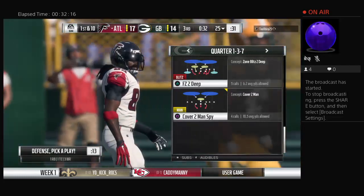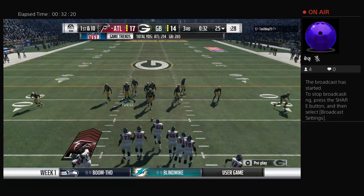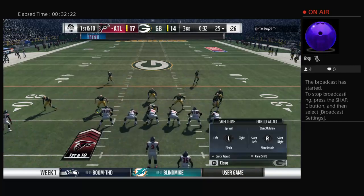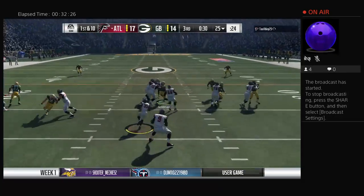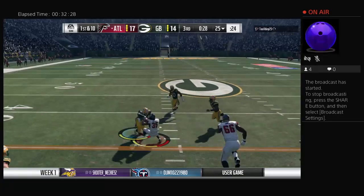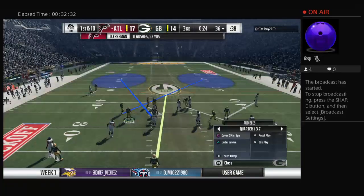And when you start plotting for this drive, when you start thinking to yourself, okay, what are we going to do? You don't go away from what you did before because that worked. But you have to be prepared for wrinkles and counters because you know they'll make some adjustments. They'll try to get the ground game going with Freeman. And they're able to get this one across the 35.